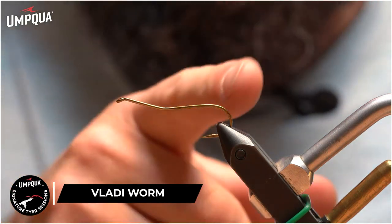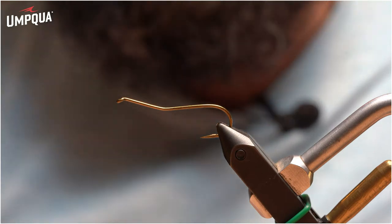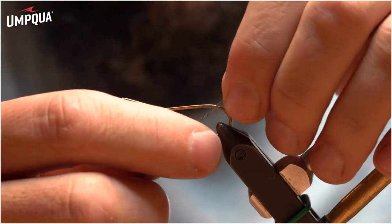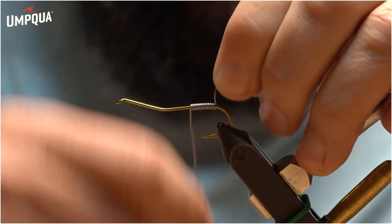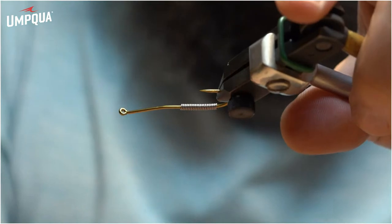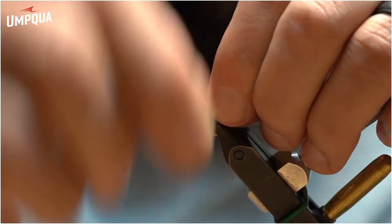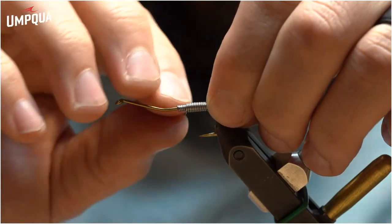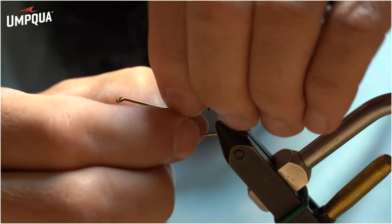The first thing we're going to do, I've already pre-bent this, and this is going to help give the fly the right look to it. It doesn't look like much now, just a big hook with a big bend in it. But I'm going to add some .020 lead wire, a couple layers of this. We'll start right back here at the bend of the hook. This is going to give the weight to the fly, which is obviously going to help it get down quickly. All right, there's one. Do a second layer right over top of it. And that's enough there.